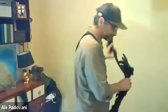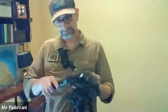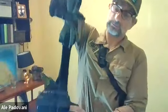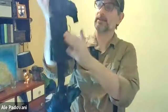Now, setup. If you decide to have a rifle for your home defense, you may want to have a little battle belt set up next to your rifle, so that you can have all the setup that you need. You can have your pistol here. You can have your first aid kit. You can have magazines. You can have lights. You can have whatever.